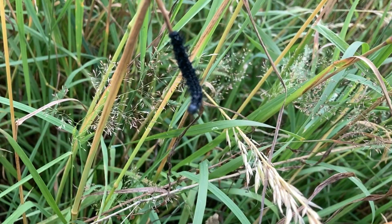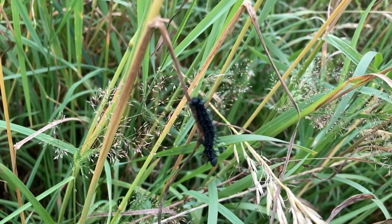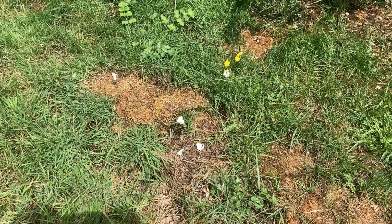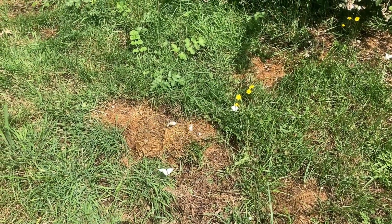So another dog walk done, and I have to say I'm feeling heartened today by how many insects I've seen. I've seen small bees, I've seen wasps, I've seen flies and beetles, I've seen lots of different types of butterflies too, which is great. And I've heard quite a lot of grasshoppers and crickets. I mean, that's encouraging, isn't it?